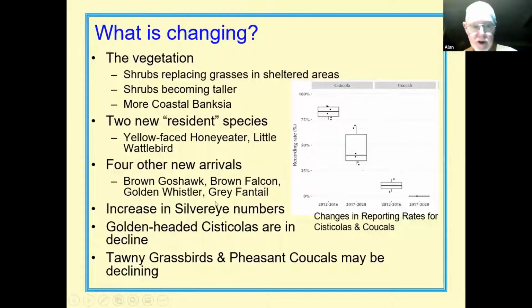But there's winners and losers and everything. Pretty good evidence that golden-headed cisticolas are in decline. So this graph here shows basically the reporting rates from our 2-hectare sites in the first 5 years of the study and in the most recent 3 years. And there's quite a decline in the reporting rates across those 2 time periods. The decline is statistically significant, and particularly around 4 of our 6 2-hectare sites, which have just about got no grassland in them anymore. There's also some evidence that the grassbirds and cuckoos may be declining, but the grassbirds seem to be able to use the shrubs still, so not quite so badly affected.